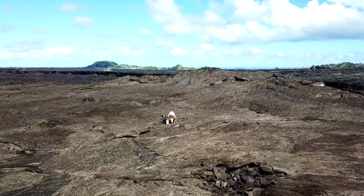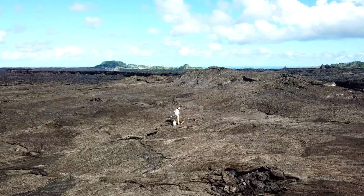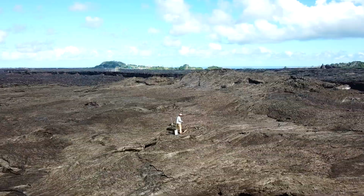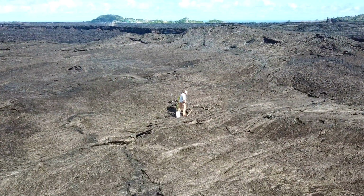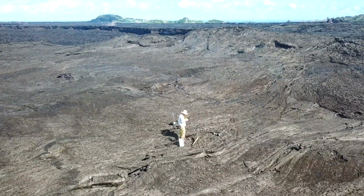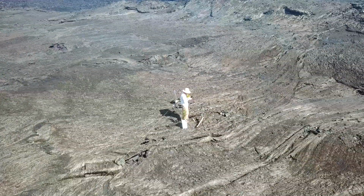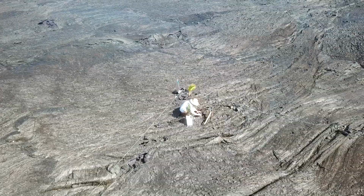Looks like Scott's going to stop at the back left corner of the lava lot. Is this where he's going to plant the tree? Let's go take a closer look. Looks like Scott found a piece of lava that was worthy of a photograph.